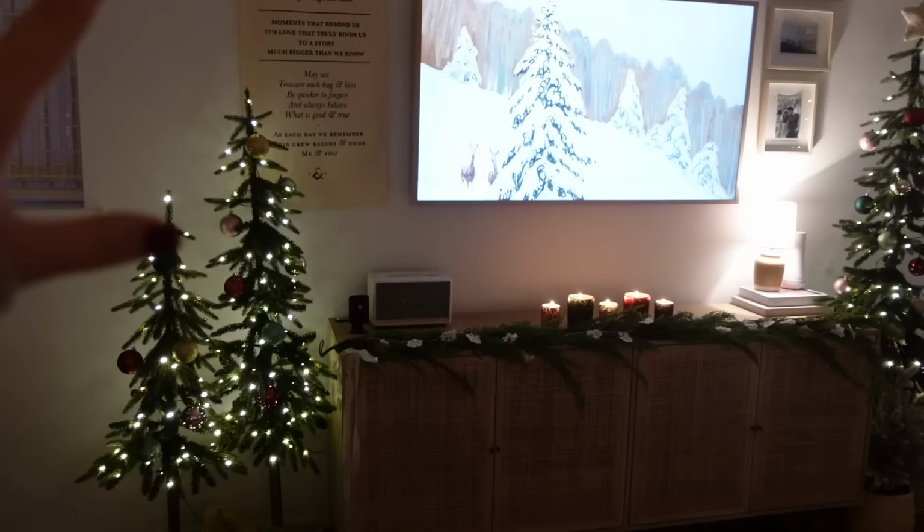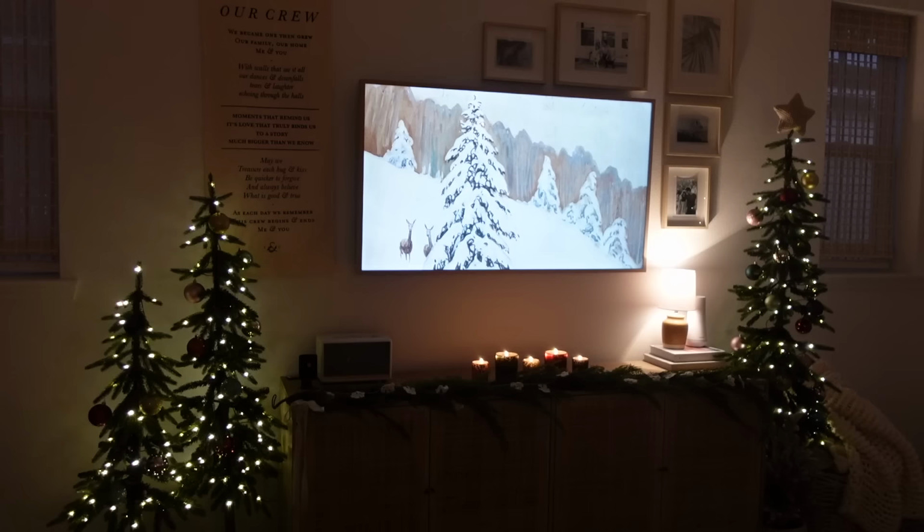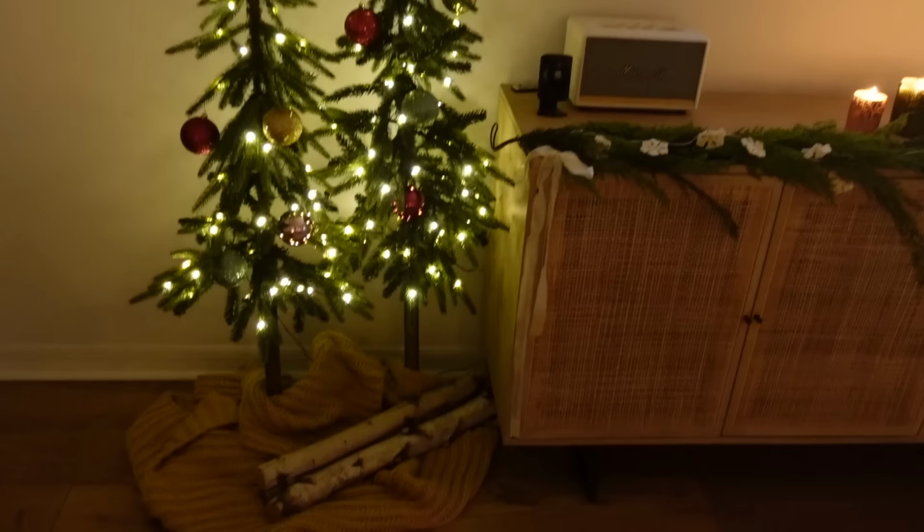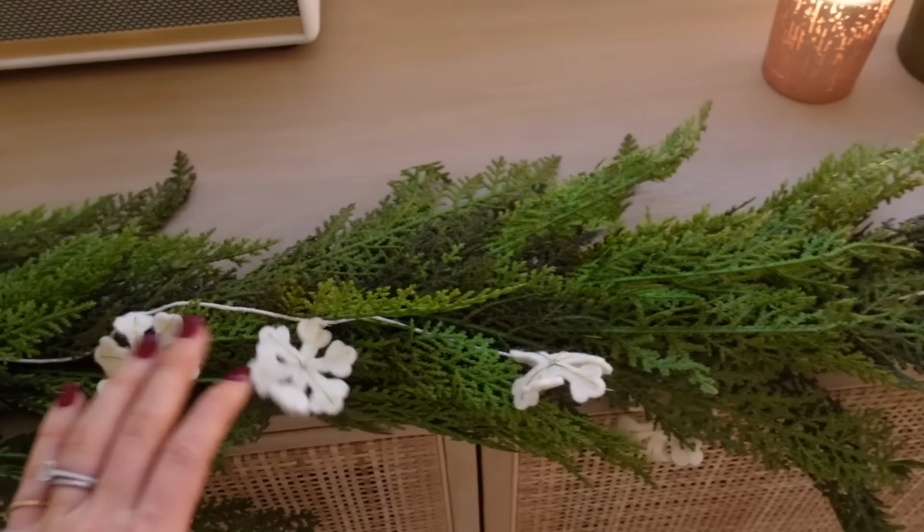This is truly like the main focal piece of our home. So the art on the TV is just absolutely beautiful. I downloaded it from an artist on Etsy and I just absolutely love it. And then our little alpine balsam trees look so whimsical and beautiful. And our little log down here with the cozy knit blanket. Our garland, I added in this snowflake banner today and I really like it a lot. Or maybe this should be called a snowflake garland as well, but super cute, nice little touch.